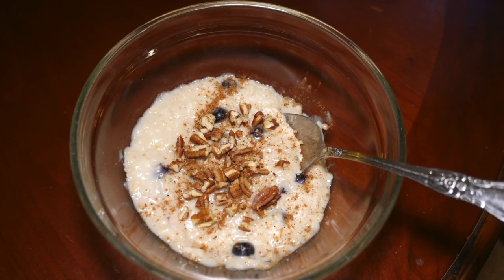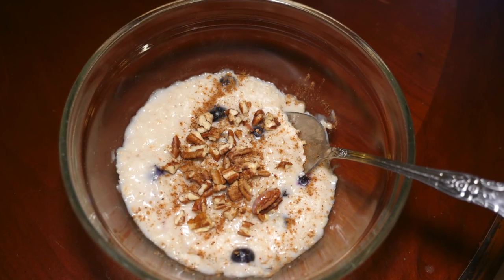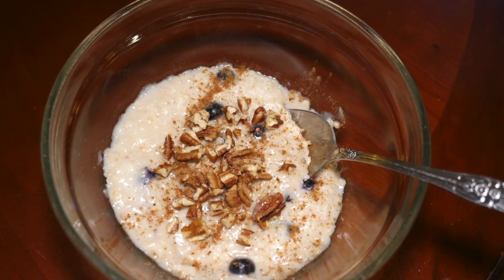So anyway, today I am going to take a walk. So I'm going to try to eat a little bit lighter today and see how the day goes. For breakfast I had oatmeal made with skim milk, blueberries, and pecans, and sweetened with stevia and agave nectar. After breakfast I went for a walk.